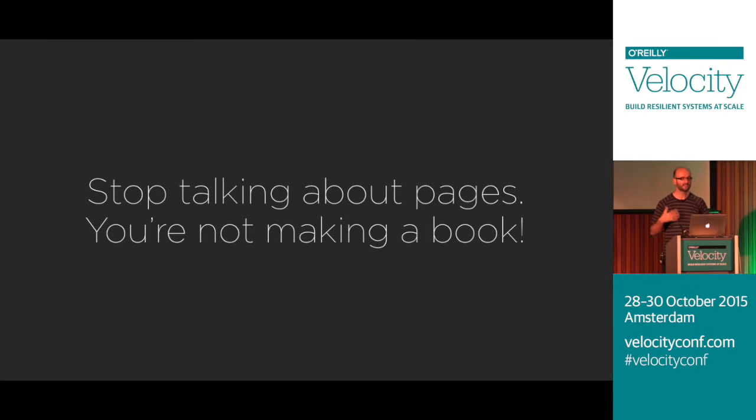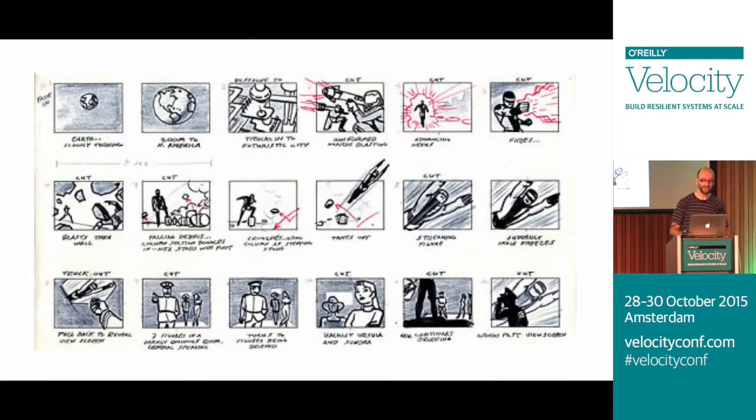So we need to stop talking about pages. You're not making a book. In fact, we should instead be visualizing our designs using the techniques and language of film. A storyboard or a film strip, where each frame is considered and the story is told over time, is a much better tool for visualizing our content and how that content will flow into the browser.